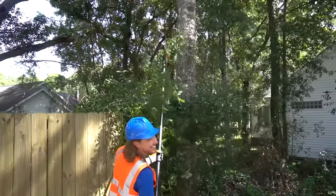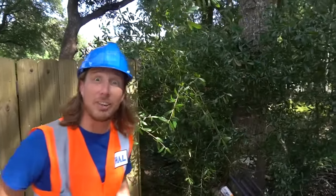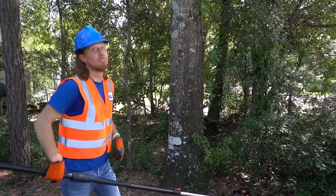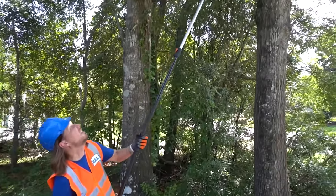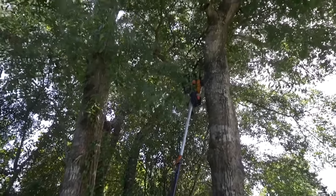Oh, there it went. That was awesome. See, one more limb. Come on, let's go get it. All right, we got one more limb to get. So let's reach up there and get it. All the way up there. Oh, yep. Here we go. There it is.